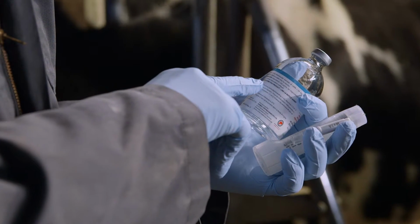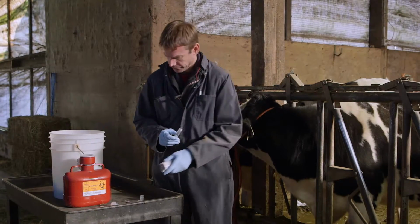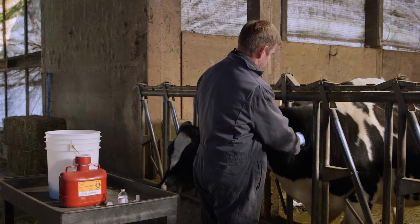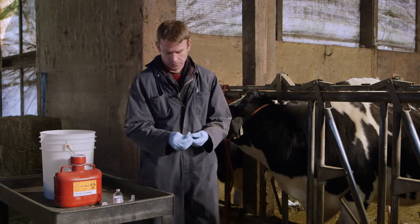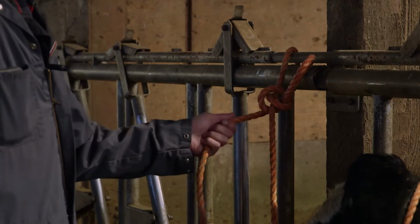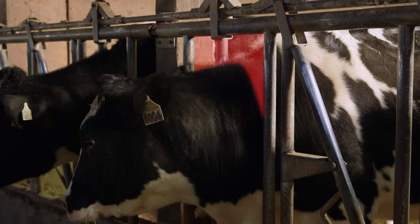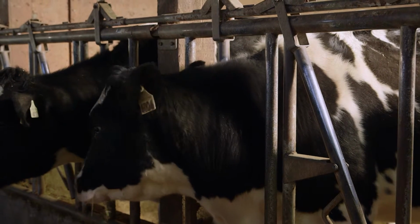Read the drug manufacturer's directions before use. Administer injections to the neck area. Always dispose of needles in an appropriate sharps container. Once the injection is done, release the slip knot, allowing the cow's head to move freely. When using headlocks, avoid these pinch point zones. Simply reach around, not through. So if the cow moves its head, there's no chance your hands or fingers can be pinched or crushed.